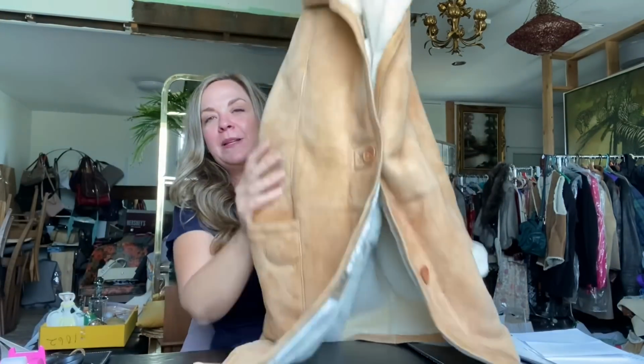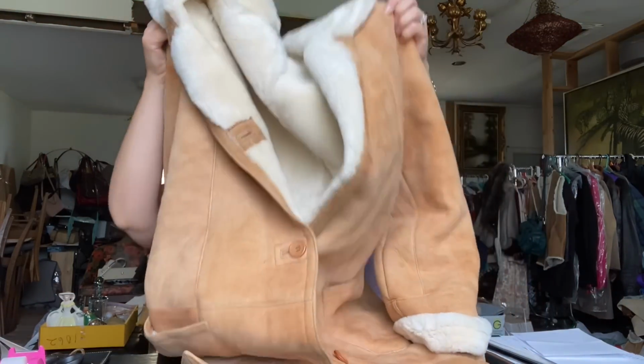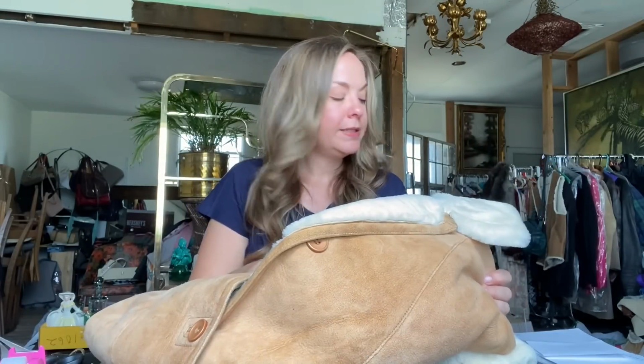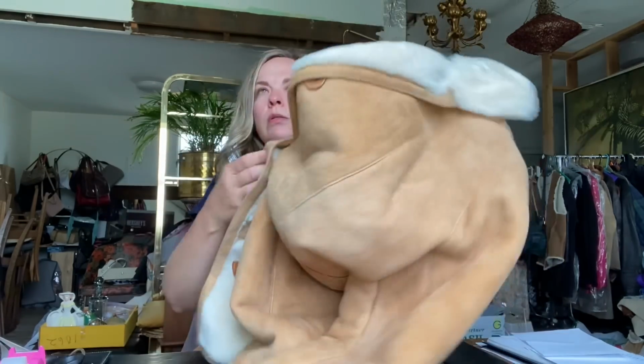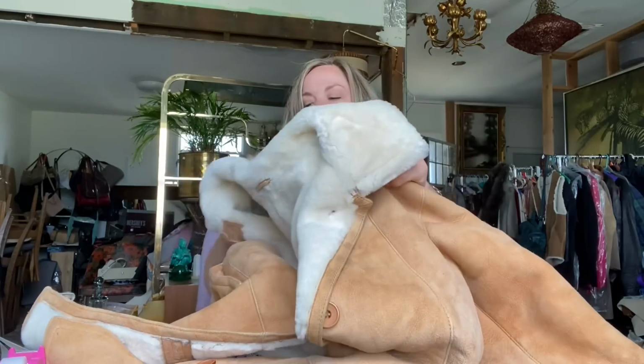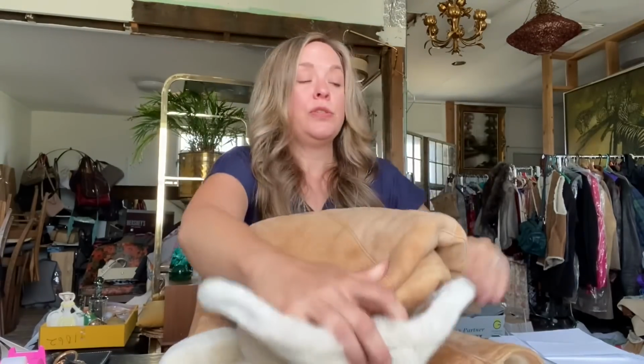So the next item is a pretty great sale and was also a result of me sending out some aggressive offers on coats in my closet. This is a vintage sheepskin shearling coat by Sawyer of Napa. I paid up for this, and I'm actually going to package this up off camera just because it is so cumbersome, but I paid $70 for this.